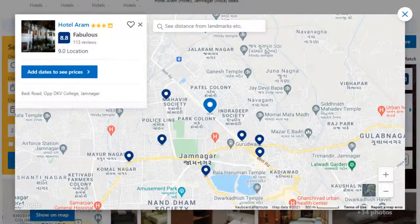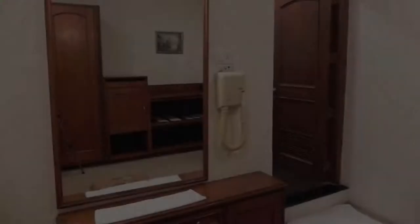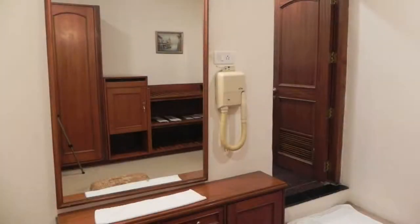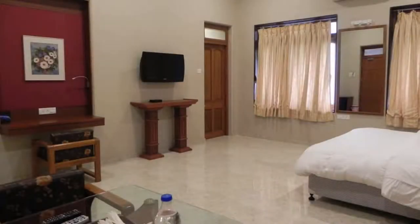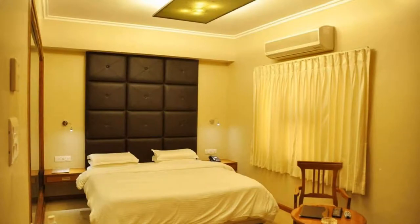Number 4. It's a 3-star hotel. The location of this hotel is fine and guests love walking around the neighborhood. Check-in time is 1 p.m. and check-out time is 12:30 p.m. Guests are required to show a photo ID and credit card at check-in. Pets are not allowed in this hotel.